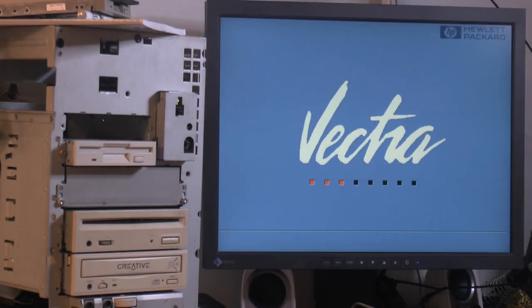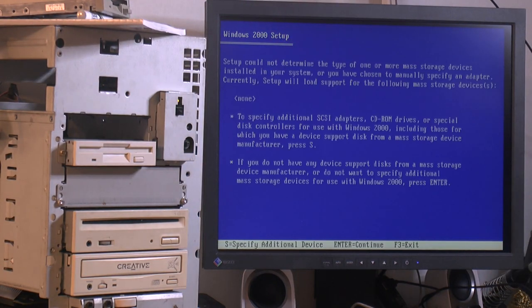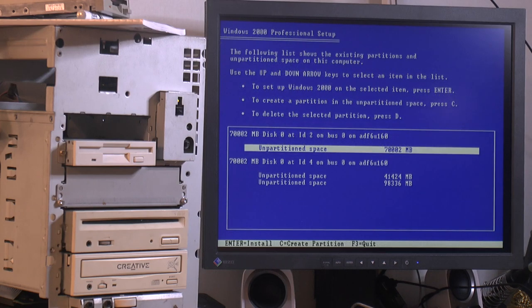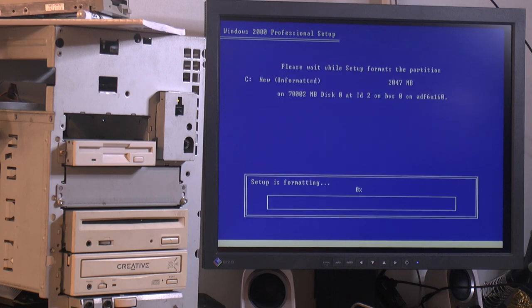I boot Windows 2000 off the optical drive and then hit the F6 button to select third-party driver install, so we can install the SCSI drivers. I'm going to push the disk in and push F6 here to install the SCSI drivers. So I'll push S here and enter. I'm going to select the first option here. So I'll make one that is like 2 gigs or something for Windows for now. Now we can do the rest from Windows. So anyway, this is disk 0 ID2, so that should be the first one, so it makes sense to use that one. I'm going to choose NTFS here.